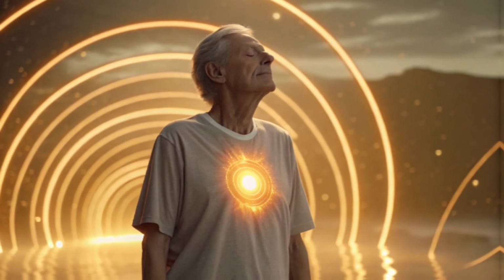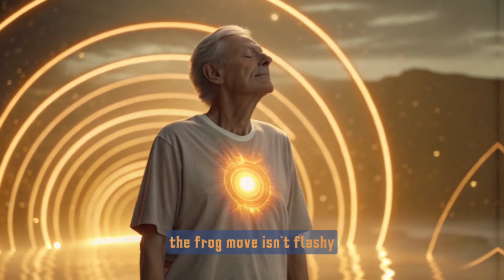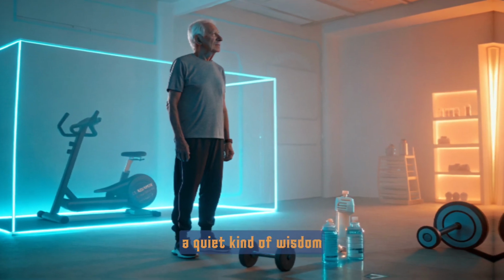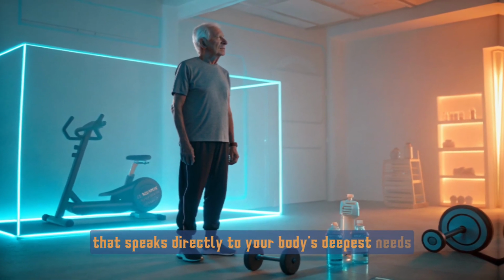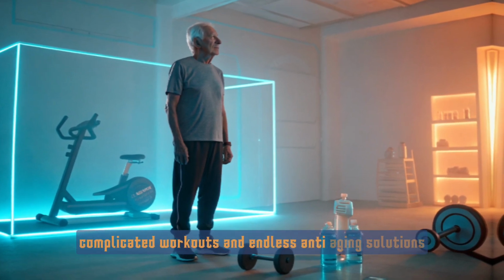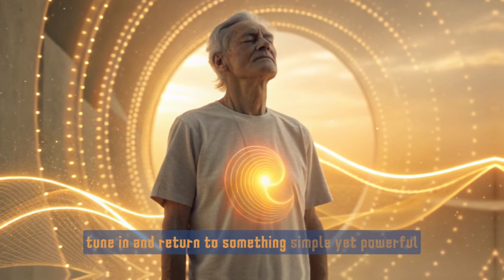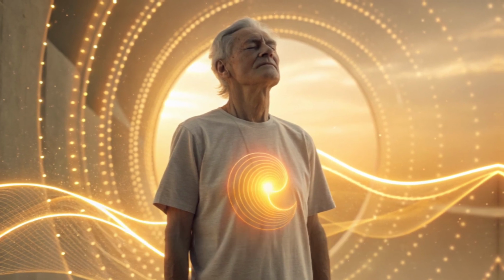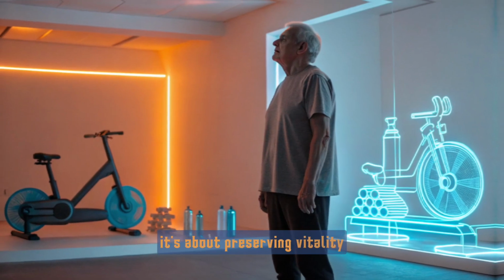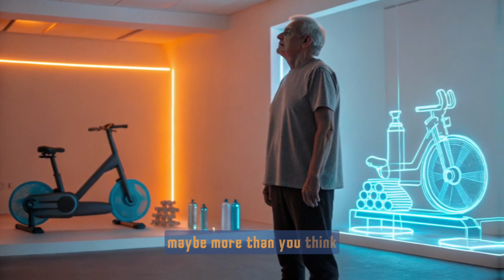Final thoughts. This isn't just a move, it's a message. The frog move isn't flashy, it's not trendy, but it carries something rare, a quiet kind of wisdom that speaks directly to your body's deepest needs. In a world full of noise, complicated workouts, and endless anti-aging solutions, this one asks you to slow down, tune in, and return to something simple, yet powerful. You see, after 50 movement isn't about chasing youth. It's about preserving vitality, protecting independence, and reconnecting with the strength you still have, maybe more than you think.